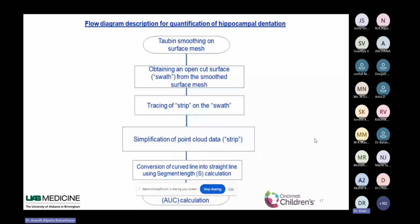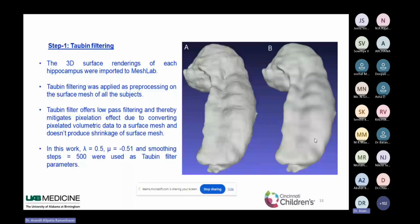Okay, next step. This is how your smoothing works. All these steps were done using a free software called MeshLab. You can download and make use of it. It's a wonderful software that does a lot of operations on the 3D surface rendering. It helps you calculate surface area, perimeter, and a lot of filters are available. You can play with that.